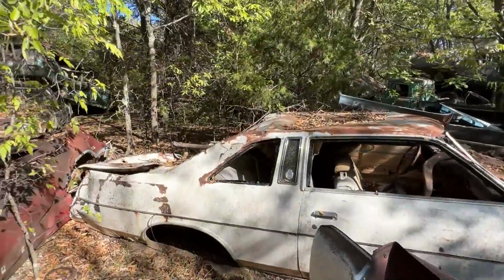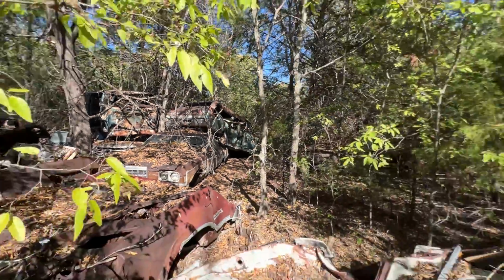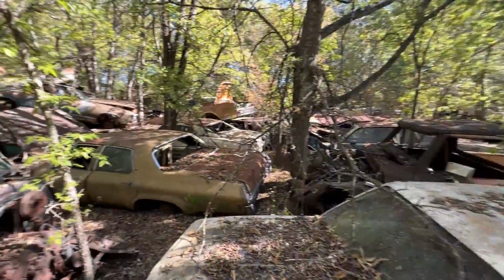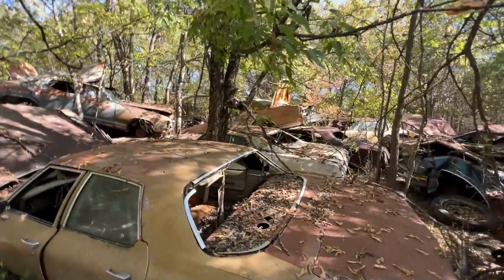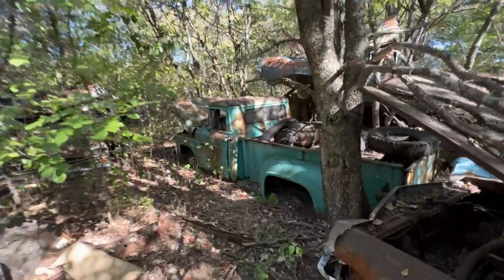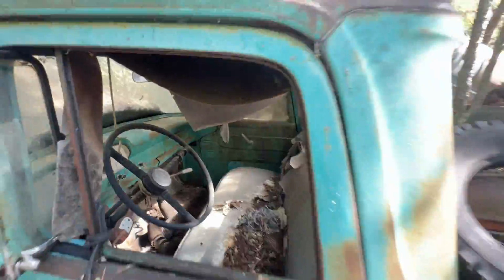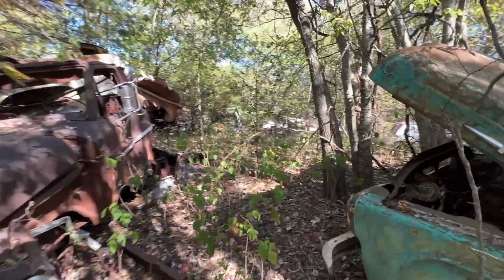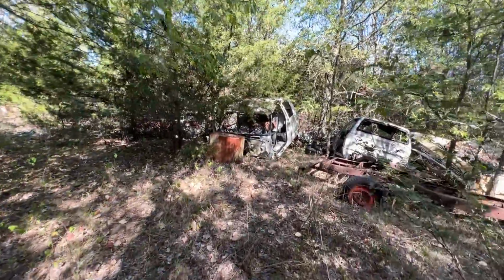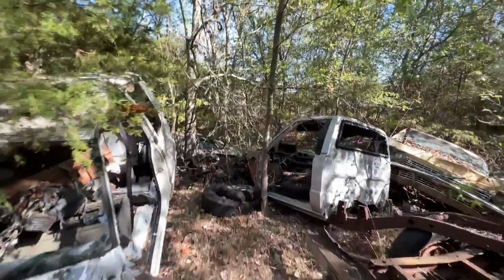Yeah, lots of scrap. I mean, you just gotta scrap this stuff, get it out the way. I mean, even the bus, it's all wrecked in the front. Nice Ford truck up there. And something's living in here. Yeah, that's where I was with all the green hood and stuff. Making sure I see it all.